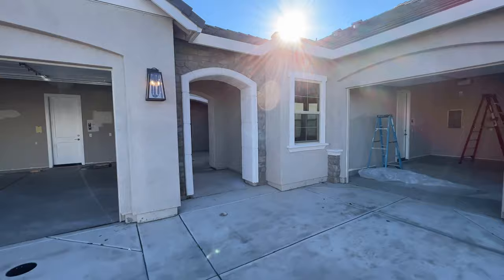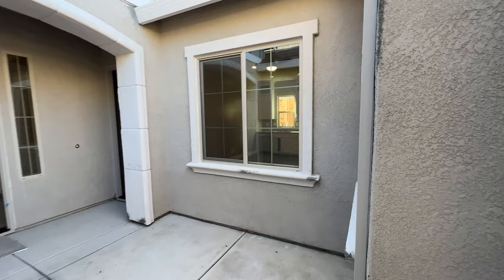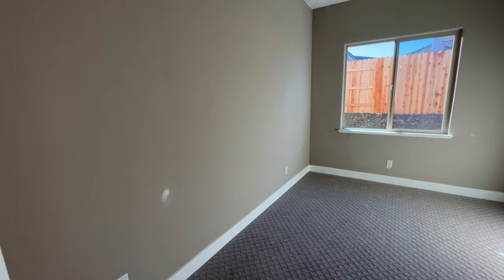First walk in, you have this courtyard. And to the right, stay to the end of the video, there's going to be an in-law unit that I'm going to show you guys. But before then, as soon as you walk in, this is a den right here. It's an option for a room as well with that bathroom.